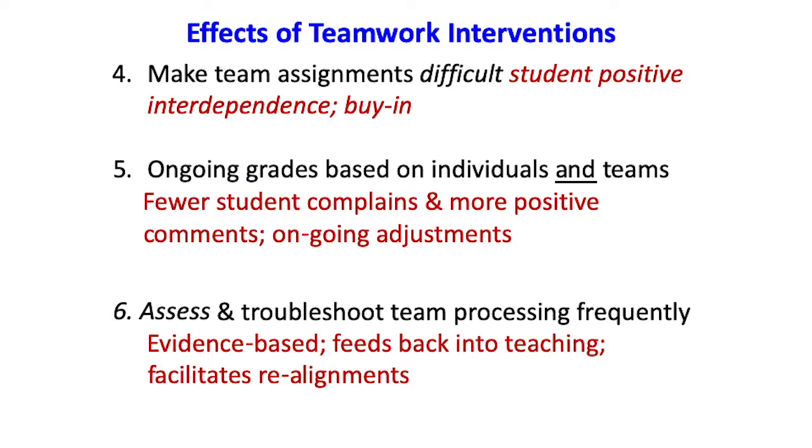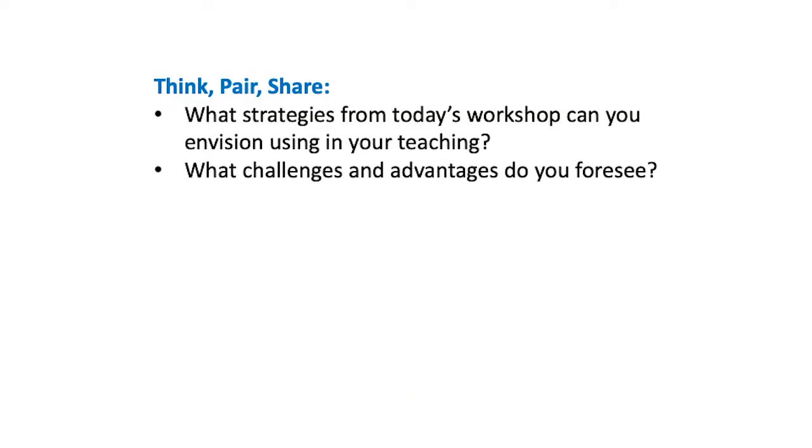And finally, using CAPME to assess the teams formally, and then troubleshooting those teams frequently, is really helpful. Again, it's the CAPME website, and one of their tabs is publications or research or something like that. It has all their questions and their suggestions, which are based on the literature, and they provide lots of that literature for you to read if you want to learn more about how you should form your teams and how you should assess them. It really does feed back into your teaching and facilitate that realignment.